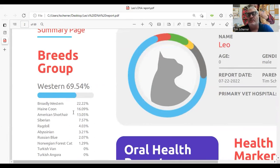So all you haters, you can just go pound sand as far as I'm concerned. Besides, he's a wonderful little guy, and you paid $2,000 for your Maine Coon, and I paid $40 for mine in a shelter, and they're both lovely cats.